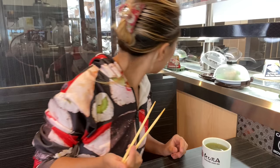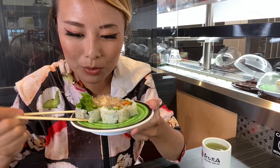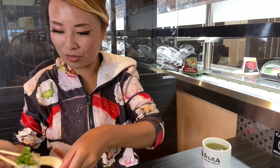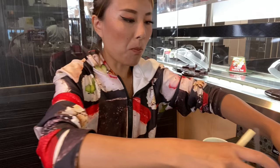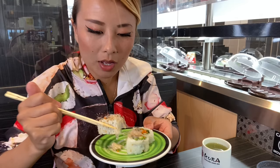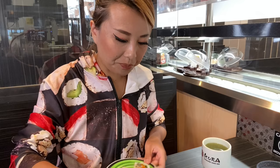this. Salmon skin roll. That's what we're going to start off with. Ooh, it's nice, healthy vegetables in this one. Let's try it out. Here we go. No, that is so good. Salmon skin is super duper crunchy.